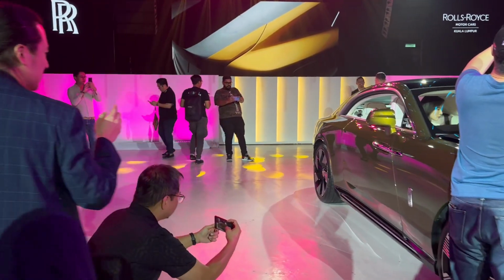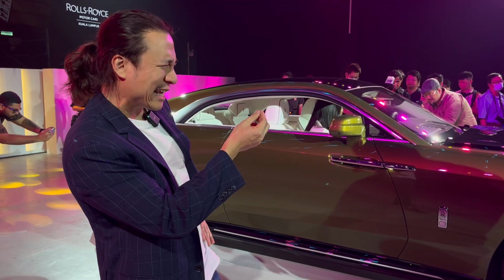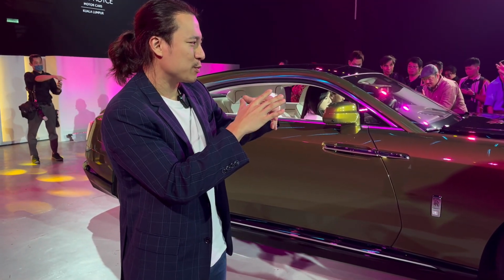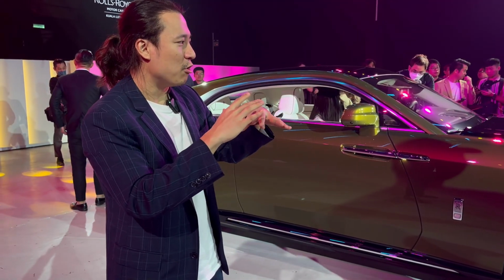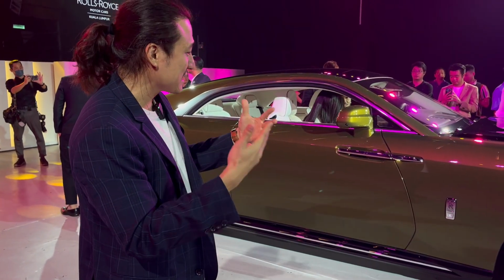Now the color is also a new color. So it's a bit of yellow, there's a bit of green in it, so it's a little olive. Under warm light it looks a bit more gold, and at the night time or the cool lights look a little bit more greenish as well. So I kind of like the color, goes really well, very classy.